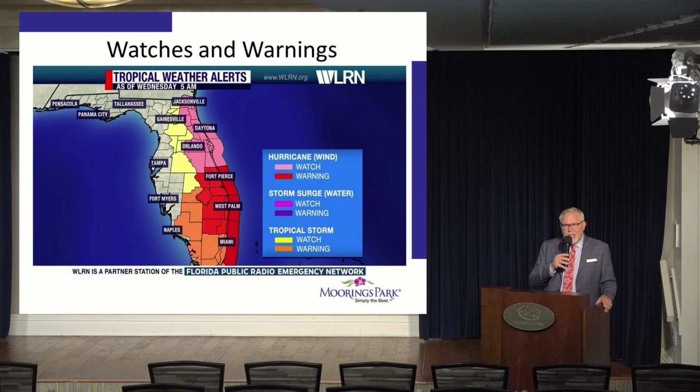Unlike a watch, a warning is a different definition. The definition is it is expected to actually hit our area, and that would be in the 36-hour range. These are critical time frames because this allows us to make preparations to either shelter in place or to leave the area if it absolutely is going to be a destructive hurricane.